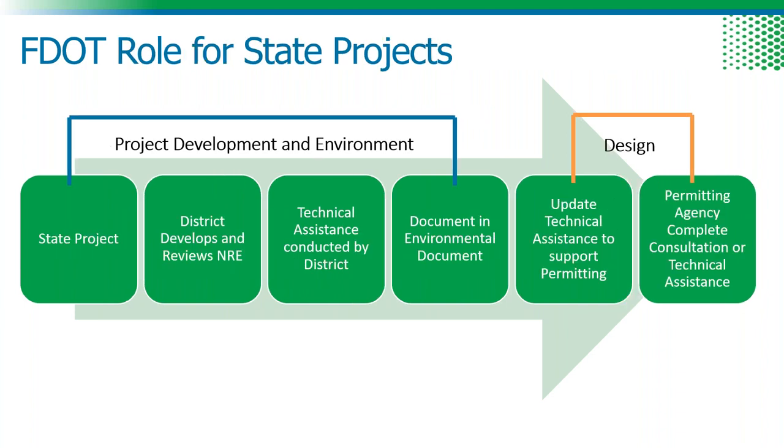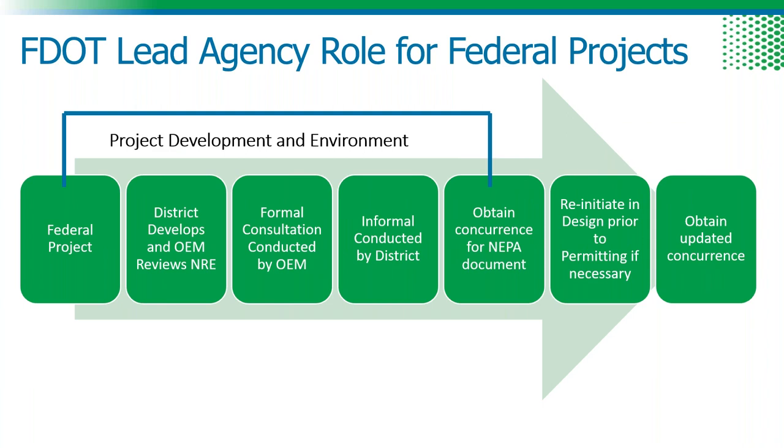If there is a need to reinitiate consultation during the design phase, Kendra, if you could go back to the previous slide, I'm sorry. If you click one more time, there might be a design. There you go. Thank you.